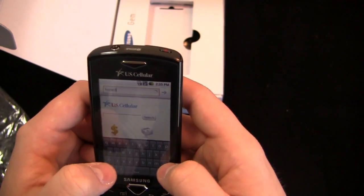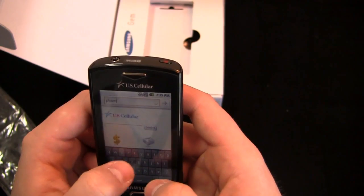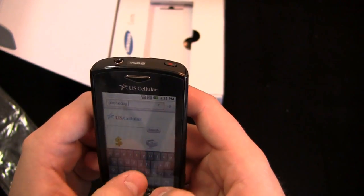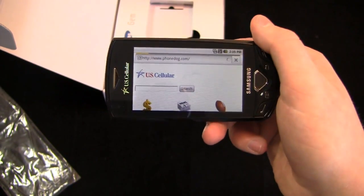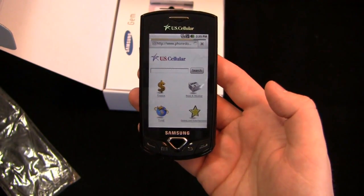So we'll open up PhoneDog just so you can see what it looks like. PhoneDog, I can't type today. PhoneDog, it's been a long time since I've typed on a screen this small. Go. So, like I said, 3.2-inch display, Android keyboard out of the box. Pretty quick though. I think it's a very responsive device to be an 800 megahertz processor.